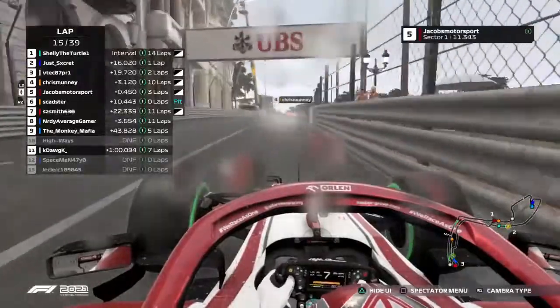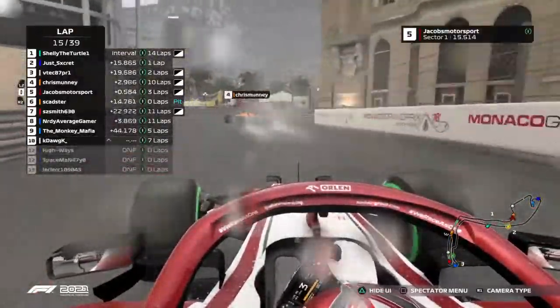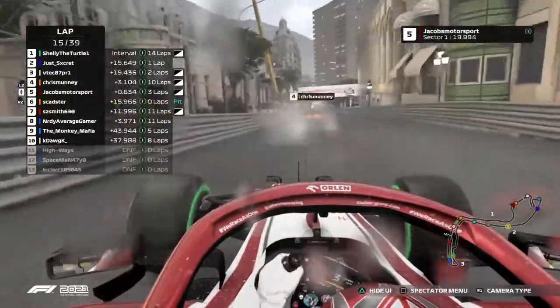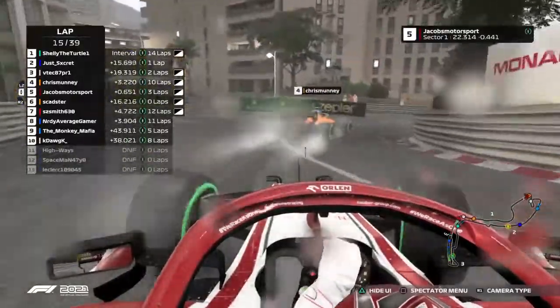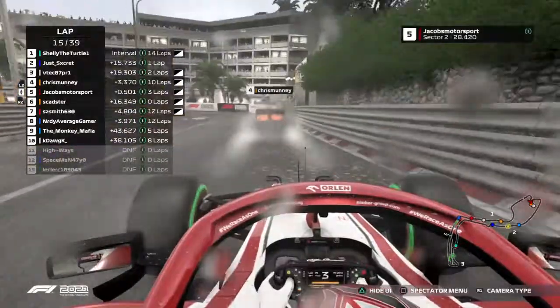Skadster back out on a fresh set of intermediates. It's the closest battle on track, and now you can see at the top of the charts, Secret starting to minimize that gap a little bit. So he's definitely within the window where he will come back out in the race lead after Shelley makes his pit stop.